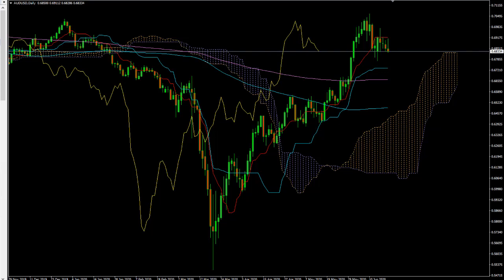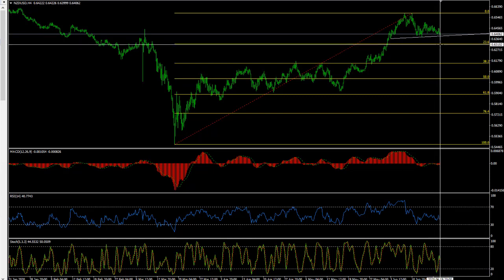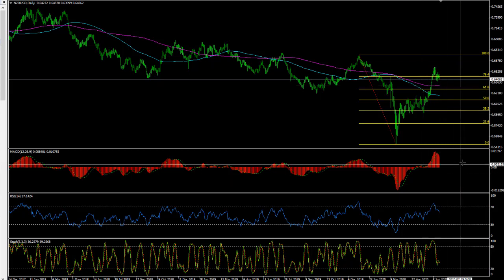The Kiwi is pretty much in the same boat as the Aussie, although that's trying to hold on to its own level of support here, just above 64. If we break that support, the 63.10, 63.15 level will be the next level to look out for. That's a 4-hourly chart. On the dailies, 63.15 is the 200-day moving average, so that's a level to watch for. I think we're probably going there.